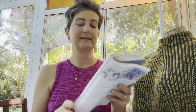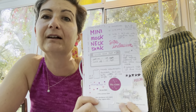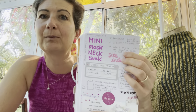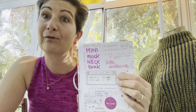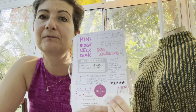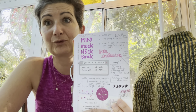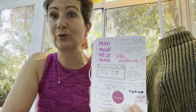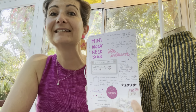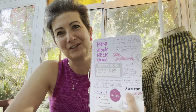So for this project, I did this page, just a very simple little page, highlighting an important detail of the top, which is its size inclusivity, and the dates I started and finished it. I took 10 days from cast on to bind off. It's got lots of stars because I really enjoyed it.